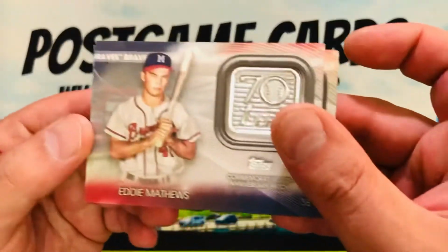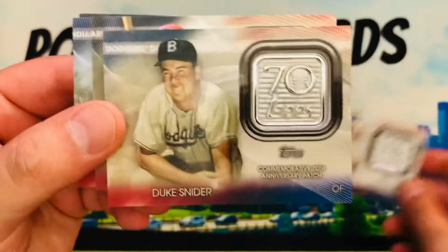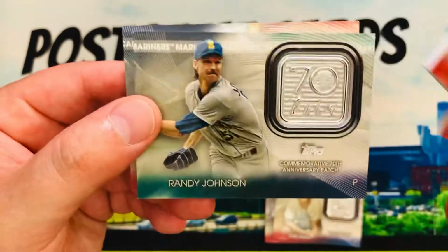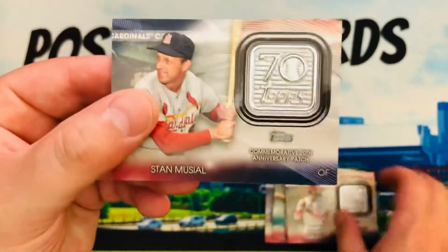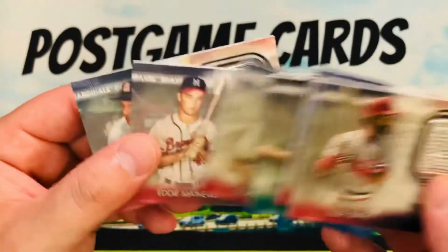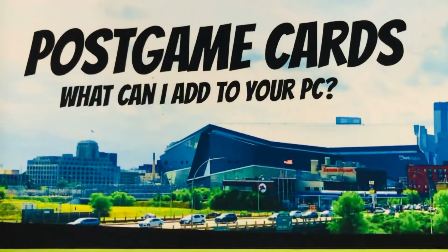So here's some cards that were in blaster boxes. You got Eddie Matthews, Duke Snider, Ozzie, Bob Feller, Randy Johnson, Stan Musial. These are really neat cards. I think these are $2, $3, $4, $5 for these. Not a whole lot of value. I just find them nice to pick up once in a while.